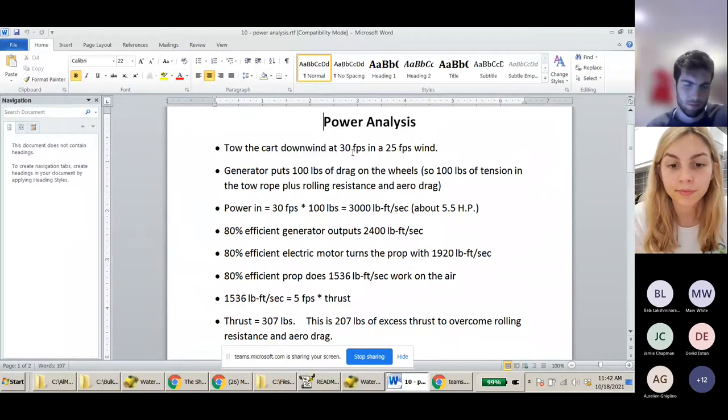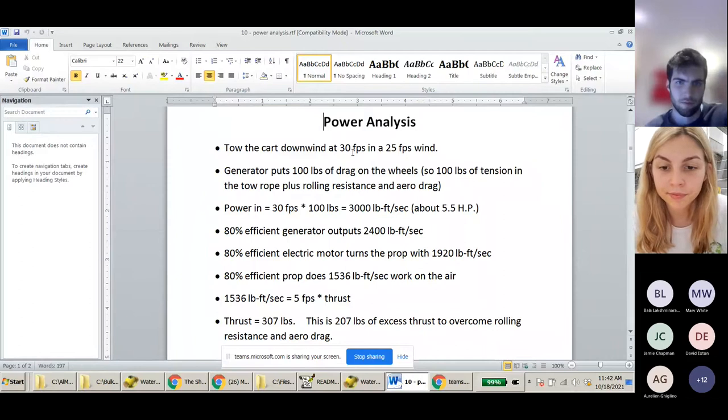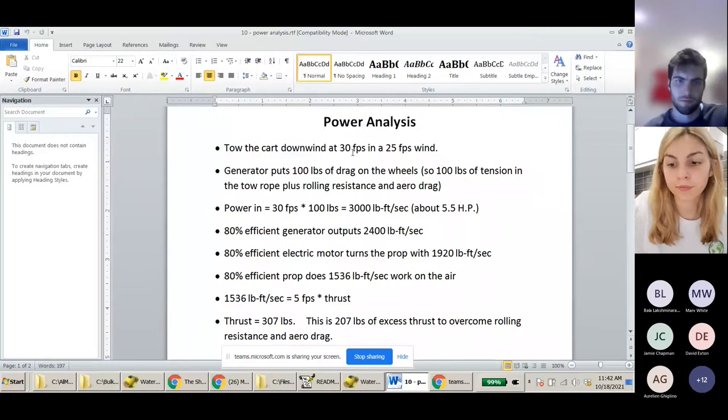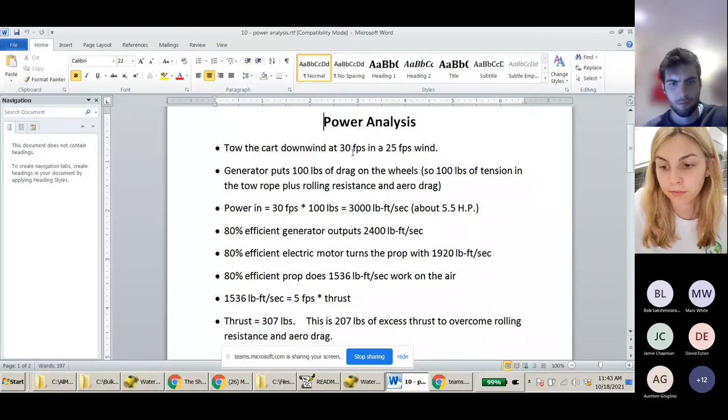So what I do is I'm going to put a generator on board the Blackbird, and I'm going to set the power output of that generator such that I'm putting 100 pounds of drag on the wheels. The wheels are turning this generator, and they're producing 100 pounds of drag by turning the generator. So that tells me that now, if I had no friction from anything else, I now have 100 pounds of tension in my tow rope. So the power that I'm producing in the generator is going to be the 30 feet per second that I'm towing it times 100 pounds of tension, or 3,000 foot pounds per second of power that I generate. So I get about 5.5 horsepower at the cost of towing this thing at 100 pounds of force.